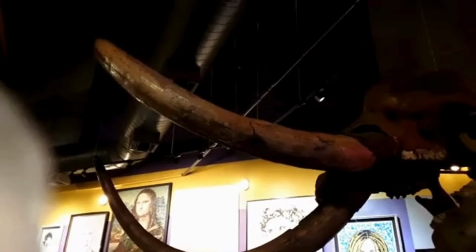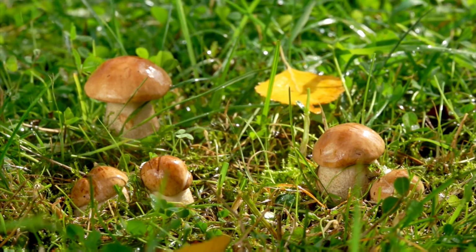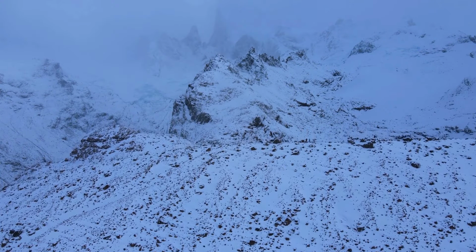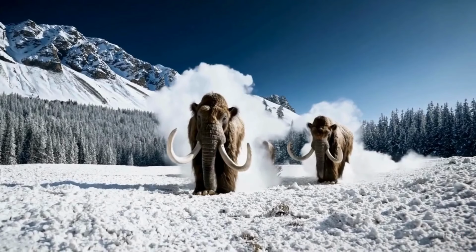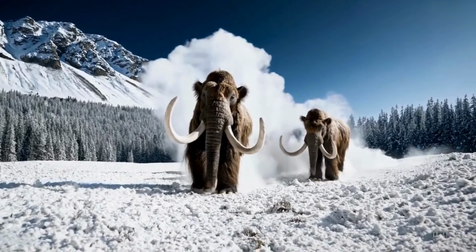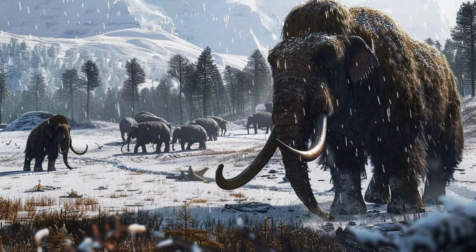With their long, strong trunks, they could pull up plants and scoop snow out of the way. If they got lucky, they'd find a bit of moss or even mushrooms hidden under the snow. Winter was tough though, and food could be hard to find. In times of scarcity, mammoths might have to travel long distances to reach food-rich areas, showing us just how adaptable and resilient they were.